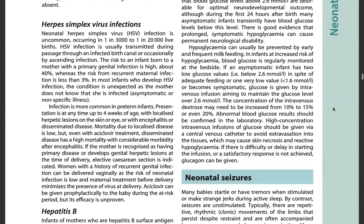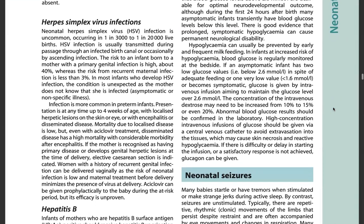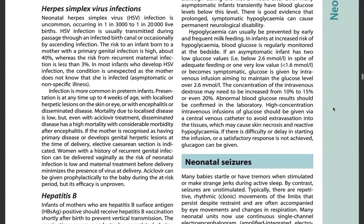HSV infection is usually transmitted during passage through an infected birth canal, occasionally by ascending infection. The risk to an infant born to a mother with a primary genital infection is high, about 40%, whereas the risk from recurrent maternal infection is less than 3%. In most infants who develop HSV infection, the condition is unexpected. The mother does not know that she is infected, as it is asymptomatic or a non-specific illness. Infection is more common in preterm infants.